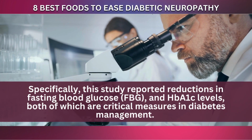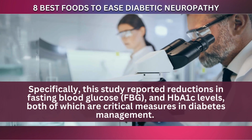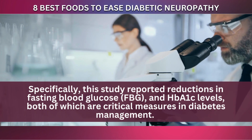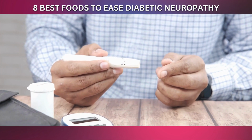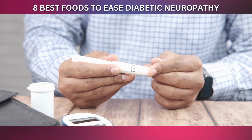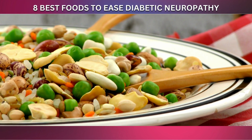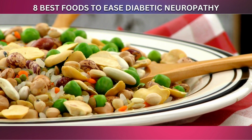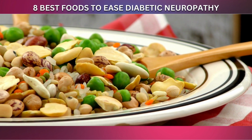Specifically, this study reported reductions in fasting blood glucose, FBG, and HbA1c levels, both of which are critical measures in diabetes management. These findings highlight the role of legumes in controlling blood sugar levels and thereby assisting in the management of neuropathy symptoms. Legumes can be creatively used in a variety of dishes, from salads and soups to main courses, offering not just nutritional benefits, but also culinary diversity.